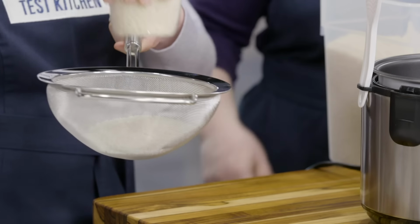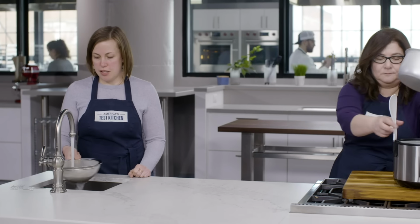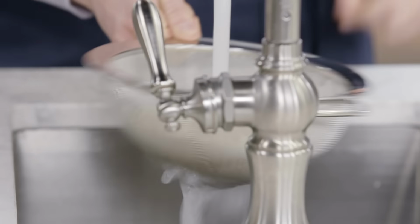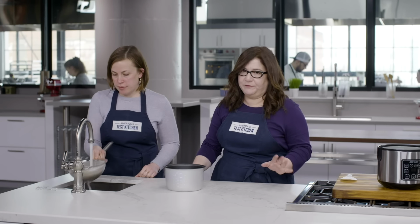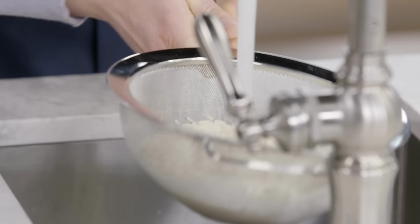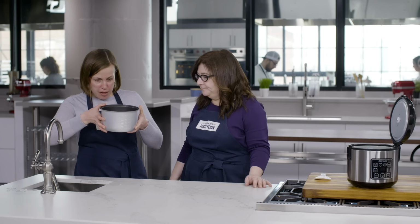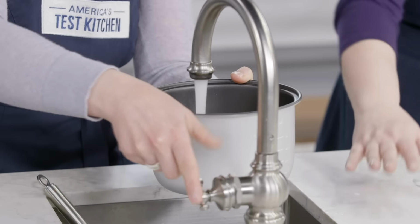Right. So I like to rinse my rice in a strainer before I cook it. I do that too, the little shimmy shimmy. Yeah, exactly. And you're just looking to see if the water that's coming out is cloudy, and it doesn't have to be perfect. Just a couple of rinses. Yep. Okay, so I put in 2 cups of rice. So looking for that 2 line. Okay, cool. And that's all you have to do.